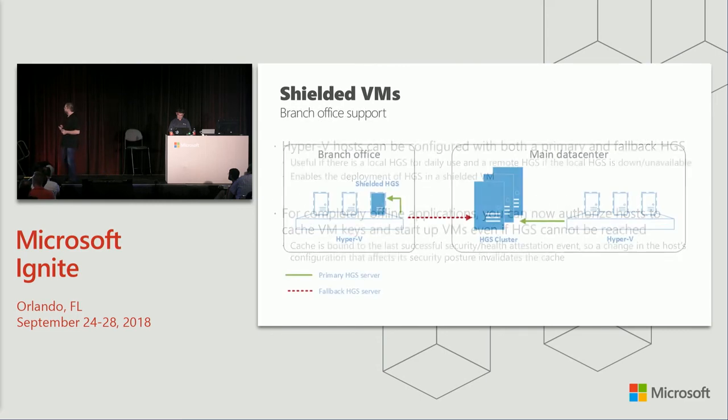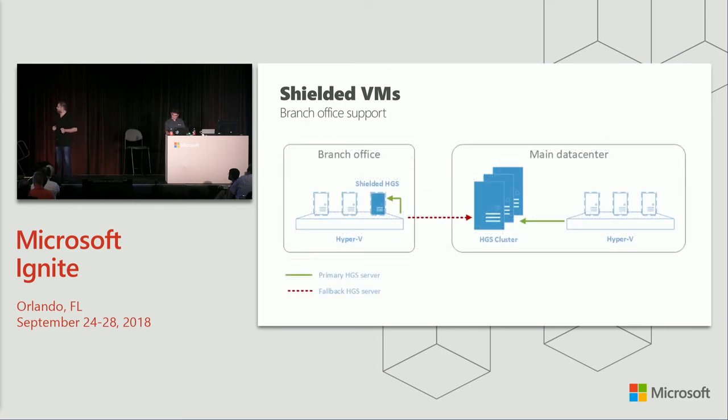Branch office support, we already discussed that one. This is precisely how that looks. So on the left there, that's New Zealand. On the right is... Gentleman's going to hate me. On the right there is the main data center. Where shall we have that? Let's be really rude. In Australia. There we go.